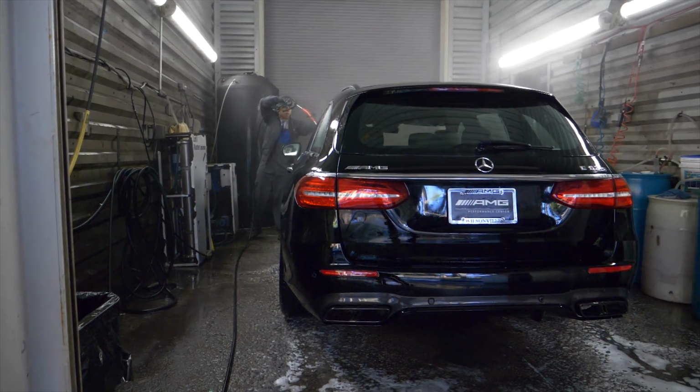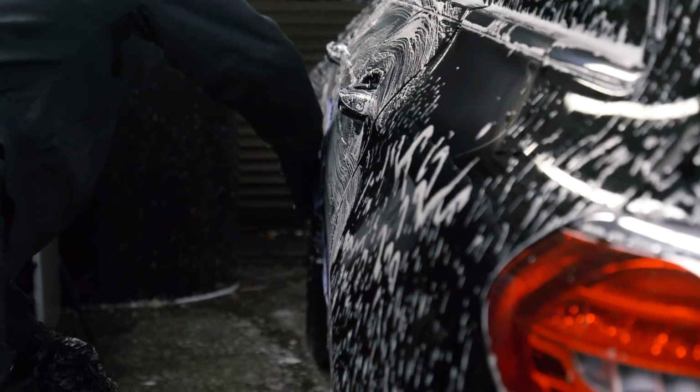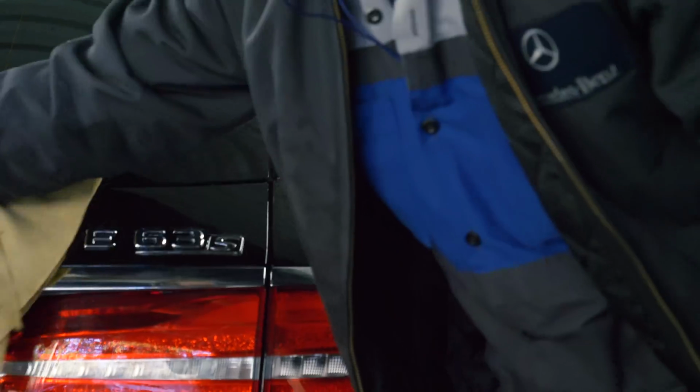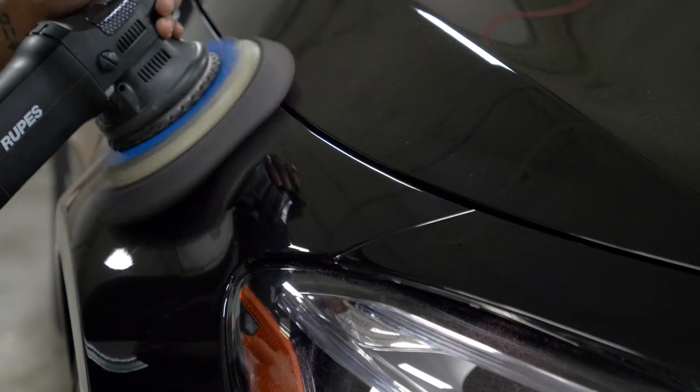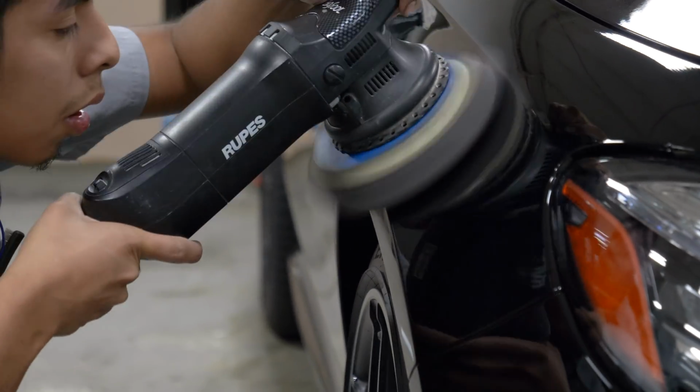Once we're satisfied with the overall condition of the vehicle, we send it up to our detail team. In our detail department, our team begins by washing the vehicle. After that, they'll of course dry it off and check the surfaces. Any inconsistencies need to be buffed out at this point and fully prepped for delivery.